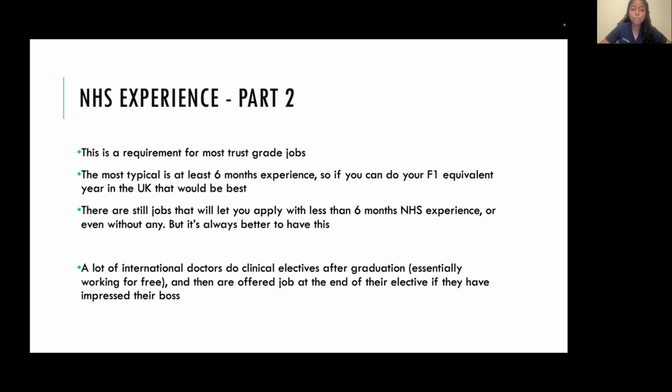It's a requirement for most trust grade jobs to have NHS experience. A lot of them have asked for 6 months or maybe 2 months in the specific field. So if you do your F1 equivalent in the UK, that would be best. I know a lot of people in Czech medical schools, they take their 6th year, which is equivalent to F1, and they do many of their observerships in the UK. That will help you get a job because they will know you, you'll still be fresh in their minds, and you can count that all as NHS experience.